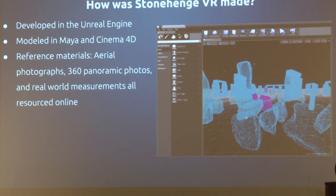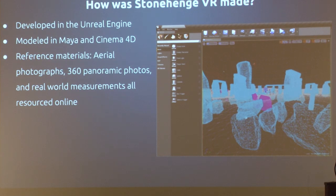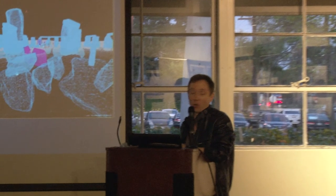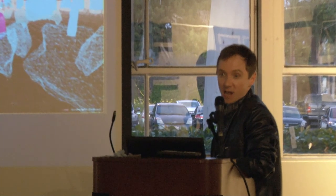A question I get a lot is, have you ever been to Stonehenge? No, I've never been to Stonehenge. And people ask, did you go there and film it? No, it wasn't filmed. It's all just 3D models, and all the measurements are found online.